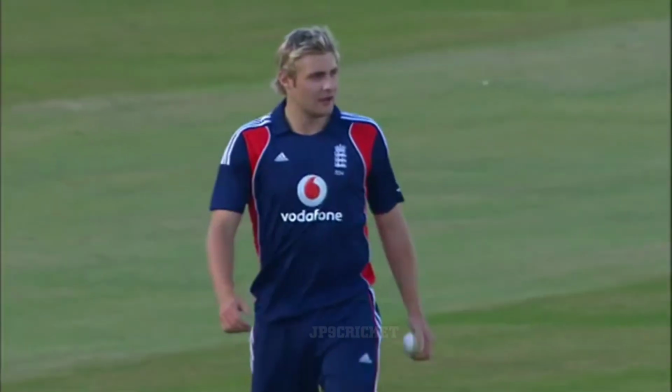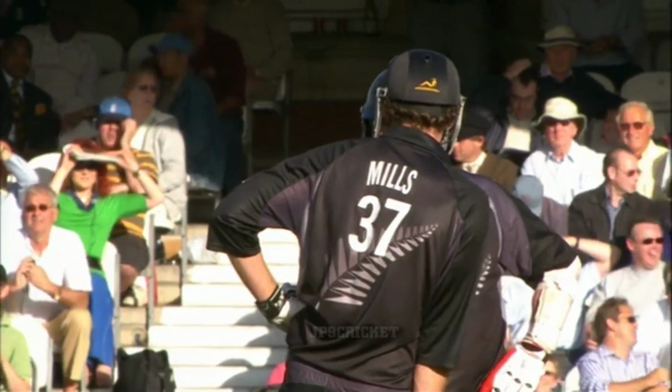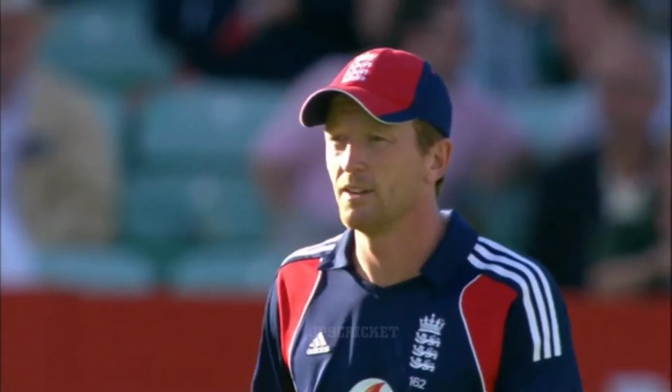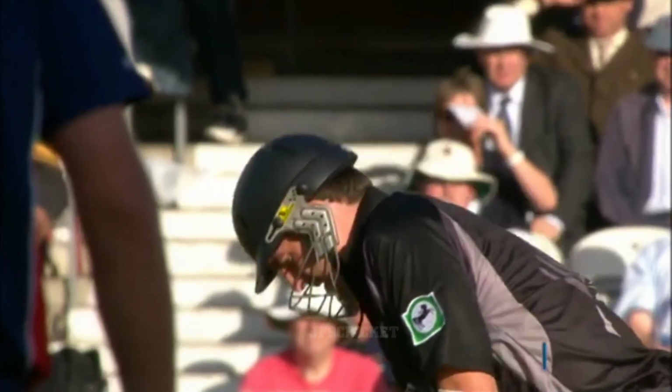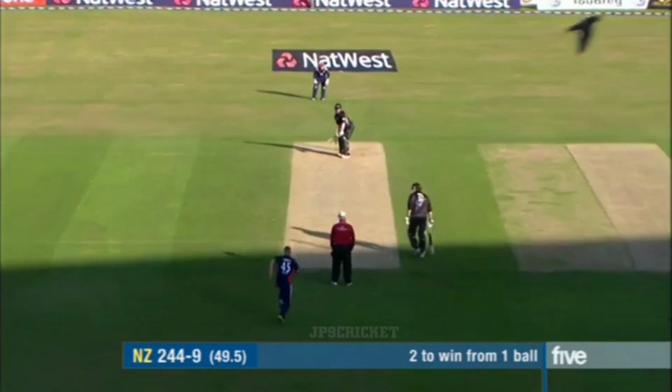They've got to run whatever happens this last ball. There is 1 ball left in this match. England need a wicket. New Zealand need a single for a tie and 2 to win. Mark Gillespie is on strike. New Zealand's number 11 to Luke Wright.